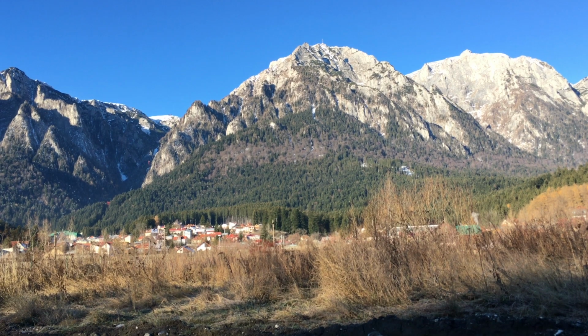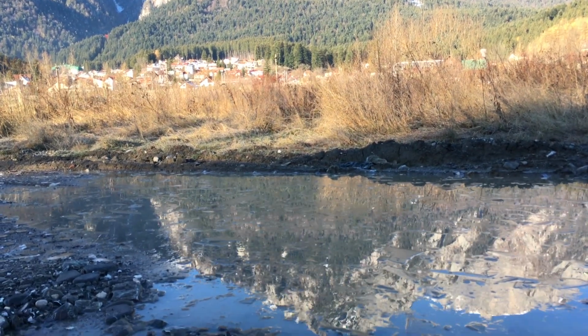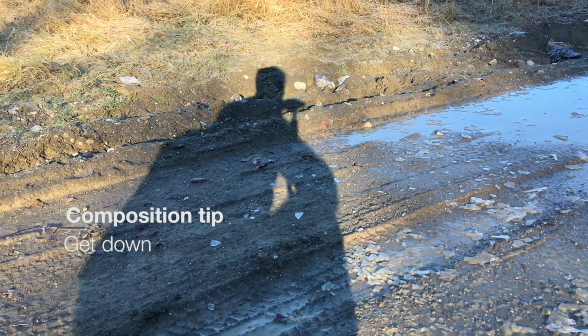So I walked over to the puddles, and in order to get the reflection, I have to actually squat down. So I found my new interesting perspective and I've squatted down and I've got my reflection in my puddle. The next thing I need to do is apply some compositional technique. And the one I applied was the rule of thirds.